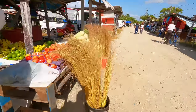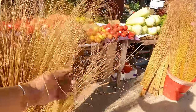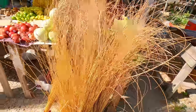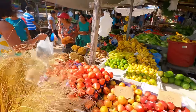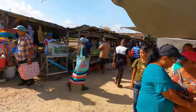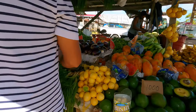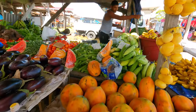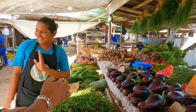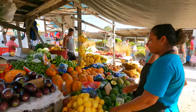Look at these brooms. Pointed brooms. Nice young pointed brooms. Some sets of a broom. Okay. Pointed brooms. Are you selling apple? Say hi. Hi. Yeah. All right. Take care.